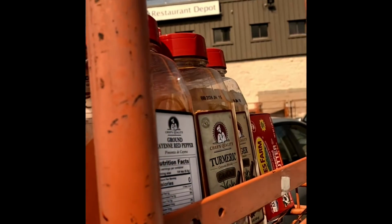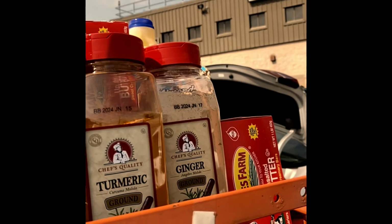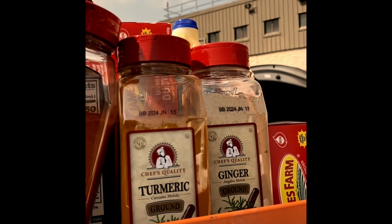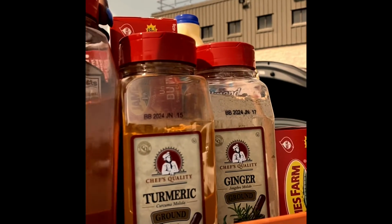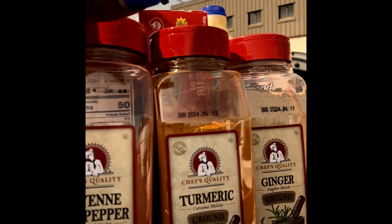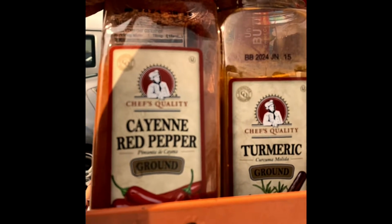So we have the Belle of the Ball. Three the hard way over here. This is our ginger, our cayenne pepper, and our turmeric. The cayenne pepper for the capsaicin in the pepper. That heat and the capsaicin boost the immune system. All right, that's the cayenne pepper. The ginger, we're going for the gingerol in the ginger that creates that flamey fire.